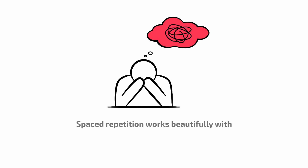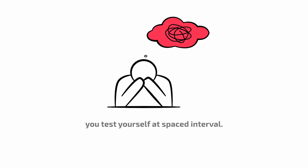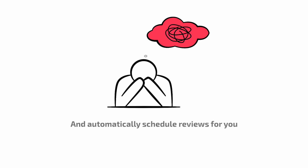Spaced repetition works beautifully with active recall. In fact, combining them creates a supercharged memory system. You don't just review, you test yourself at spaced intervals. That's how long-term retention happens. Now, how do you implement this? You can use apps like Anki, Remnote, or SuperMemo. They are designed around spaced repetition algorithms. They track your performance and automatically schedule reviews for you at the perfect time.